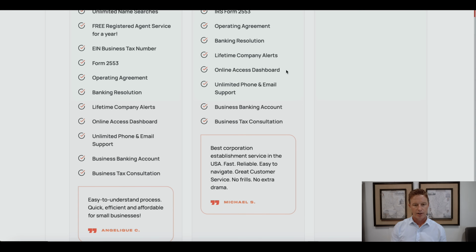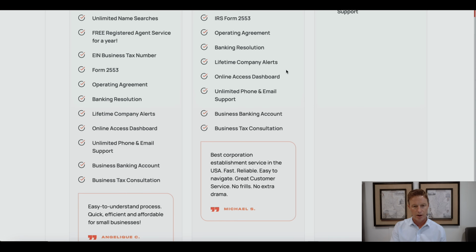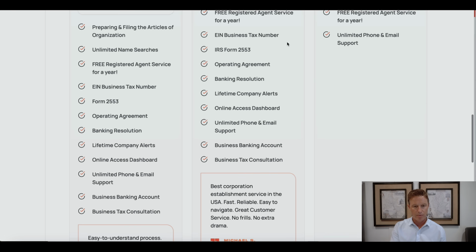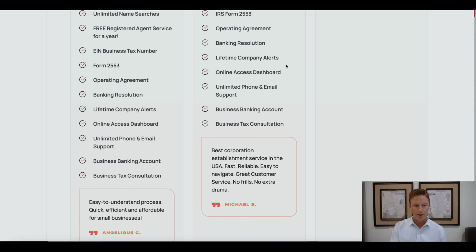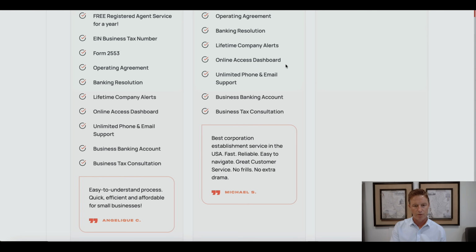An online access dashboard. I really like this. It's intuitive. You log into your portal after you've placed the order, and you will be able to see everything related to your limited liability company, including these resolutions, the operating agreement, Form 2553. Your EIN will be put in there once that's obtained from the IRS. You can also do certain things for your LLC from this online access dashboard, such as qualify to do business in other states.